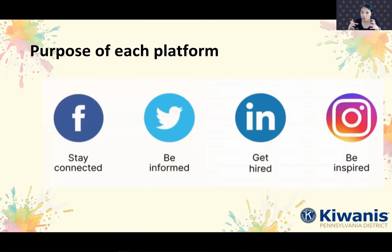So the purpose overall of those platforms, so you just understand: Facebook, I see that you're staying connected with friends and family and then finding groups to connect with. And that's where Kiwanis' sweet spot is, to create our pages and our groups to be able to find these people. Twitter is more real-time info for an event. It should be very short and concise. Usually when there's a big concert or a big event, you can do play-by-play on Twitter on what is happening. So that's real-time info.